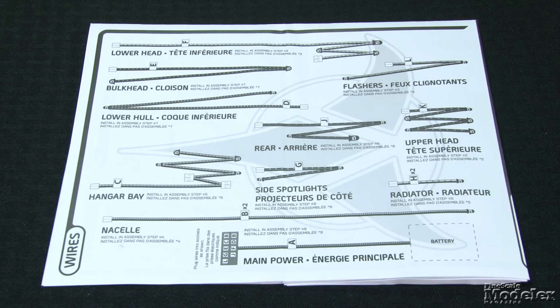The instructions are very clear, with a list of labeled LEDs that shows in which step they should be installed, and a clear wiring diagram. All of this should make it so easy that even Aaron, the guy who once tried to electrocute himself with a desk lamp, can do it. This should make anybody a great-looking Klingon battlecruiser.